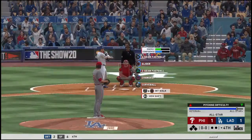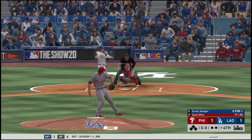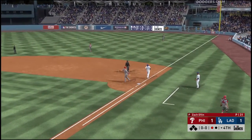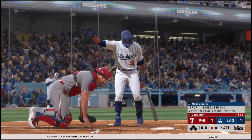Matt Vasgersian back with Mark DeRosa and Dan Plesac, as the 2016 National League Rookie of the Year, Corey Seager, settles in to start things out. Fielded cleanly, and the throw on to first will take care of him, so he's thrown out by the only man standing on the left side of the infield. One away.